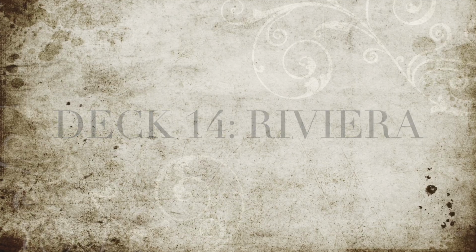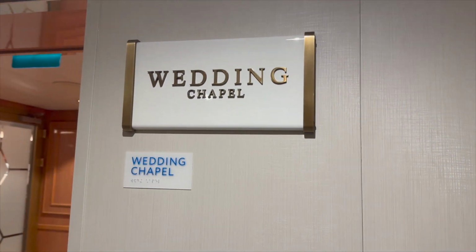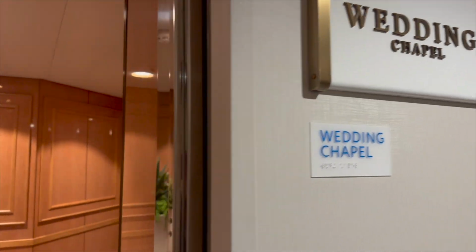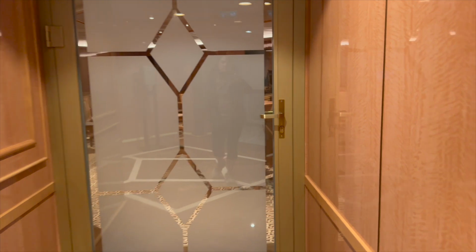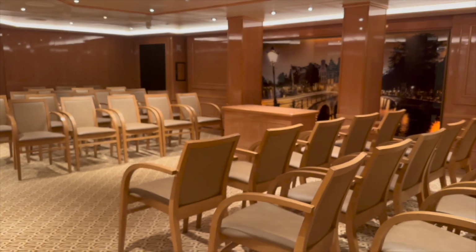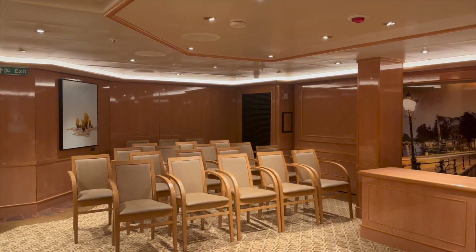This deck is full of cabins, front to back, but you will find the wedding chapel at the aft of the ship where you can plan your wedding or your vow renewal. Just talk to your Princess Cruise planner. This room also accommodates cruise passengers if they want to get together for a Bible study, and it is usually around 8:30 in the mornings.